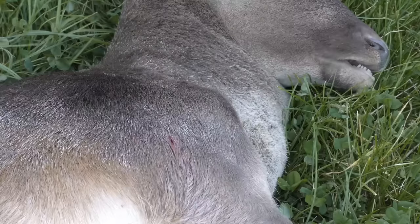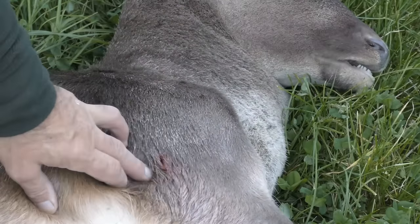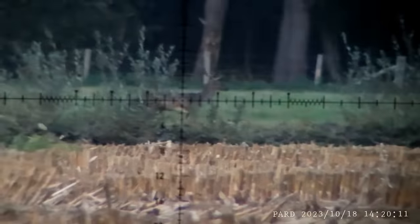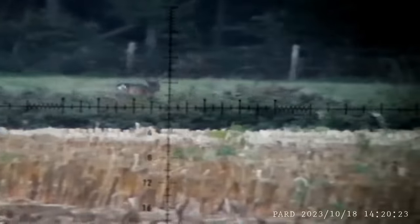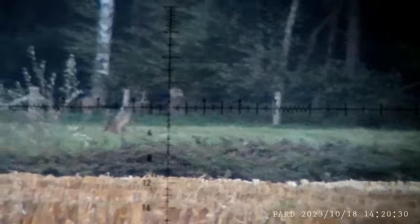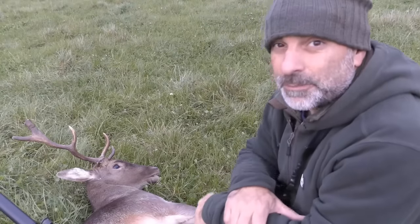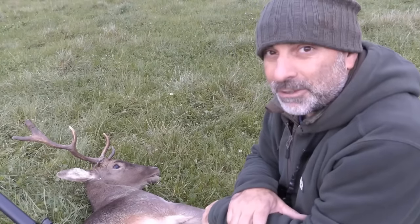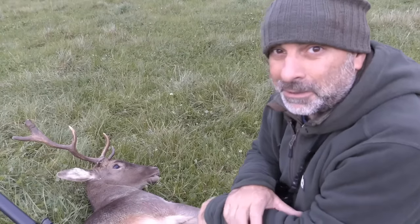I've done a good job there of putting the bullet where I wanted it to be, straight in the engine room. And he was actually a fair distance. It was about 255 metres from here. He ran, I would have said, well, looking at it, he probably ran about 50 metres before he went over. So if you said 200 metres, about 220 yards, 230 yards, somewhere about there, I think he probably would have been at. Right, well, I'm going to get him cleaned out and figure out how I'm going to get him out of here.